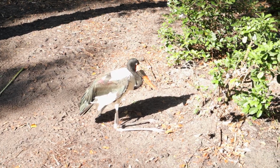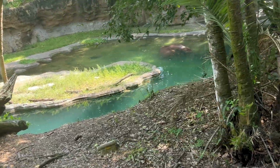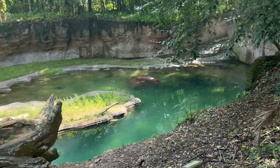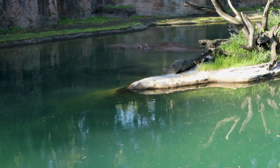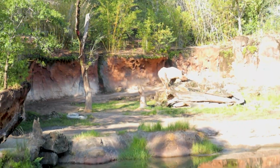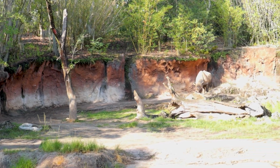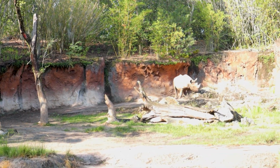This bird over here on the left is called the saddle-billed stork. They will sink to the bottom and just walk across it. On the left, we have the black rhino. He's about 3,000 pounds.